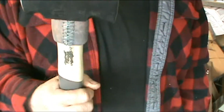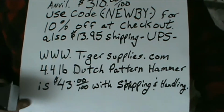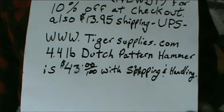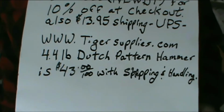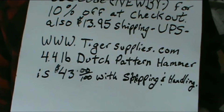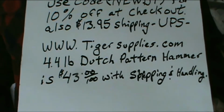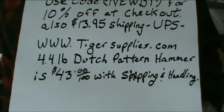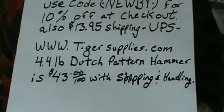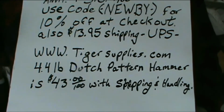But anyway, I got this one down here from Tiger Supply. I had a contact with them, and I emailed them and asked if they would issue me a code that I could offer to everybody for a few percent off. I didn't ask for it for myself. I asked for my members here that were thinking about getting a hammer. But they never got back to me, so, well, it's hung in committee, I guess. But anyway, that is that.